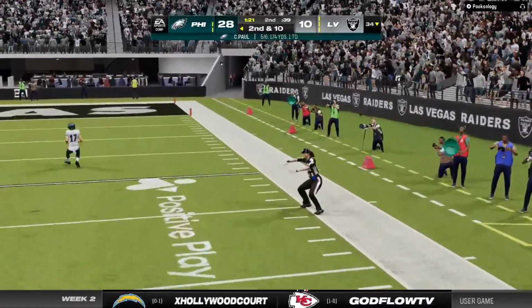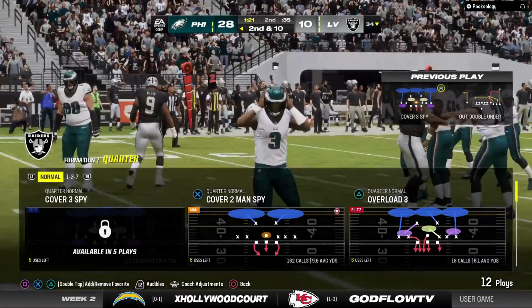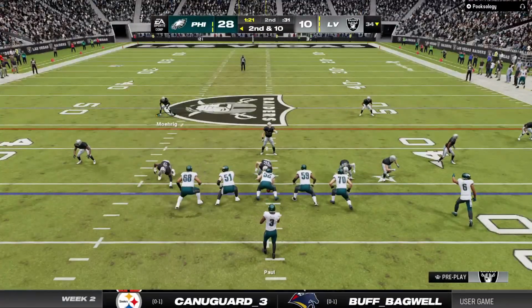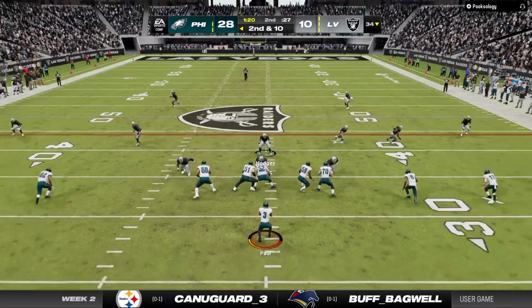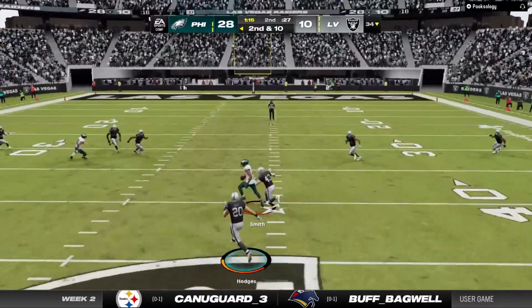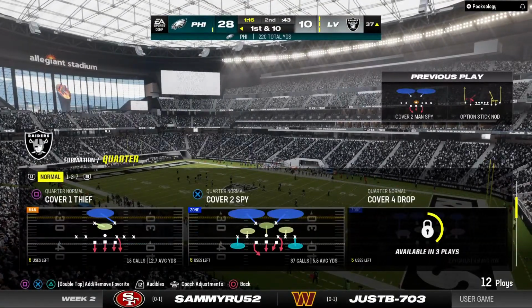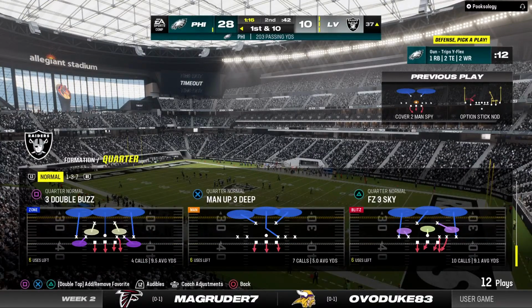And now a throw on 1st down there, but it's incomplete. They decided the opportunity was there and launched a deep ball, but he was unable to get away from the defender, couldn't create space, couldn't uncover at the end of the route, and that one winds up incomplete. 2nd and 10. Open man, that's Devontae Smith. Now the Eagles will use the 2nd of their timeouts as they'll get a chance to talk it over after picking up the 1st down.